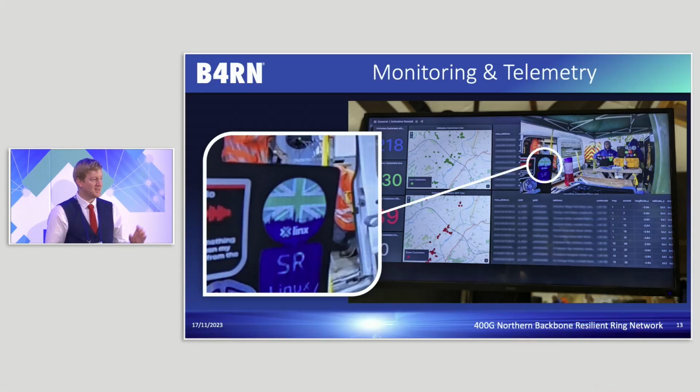Anybody spot the LINX sticker? This was not on purpose, but the guys on site had the laptop right in front of the camera, and there's a LINX sticker on the laptop. I thought it was a brilliant little tedious link back to the LINX.